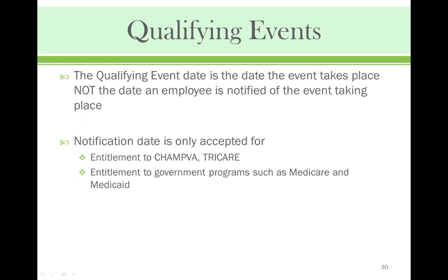Again, remember, the qualifying event date is the date the event takes place, not the date an employee is notified of the event taking place. However, there's a couple of exceptions to this rule. Notification date is only accepted for entitlement to CHAMPVA, TRICARE, and entitlement to government programs such as Medicare and Medicaid.